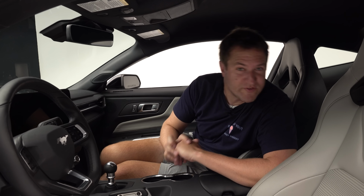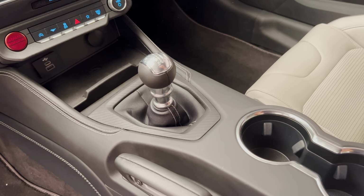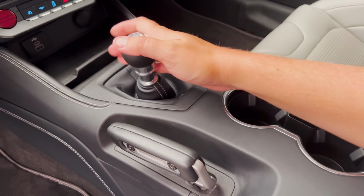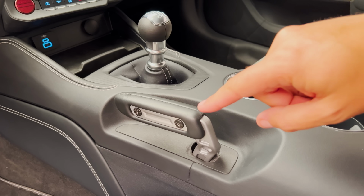And next up, another nice touch in the new Mustang interior. You can see this particular example is equipped with the manual transmission, which looks old school and fun and cool, just like you'd want from a Mustang. Same deal with the parking brake. No electronic parking brake here.